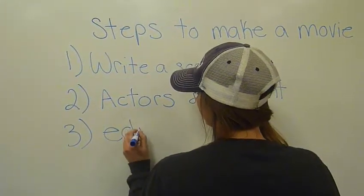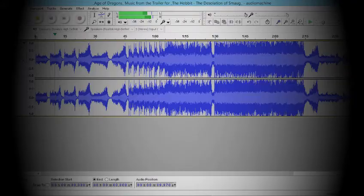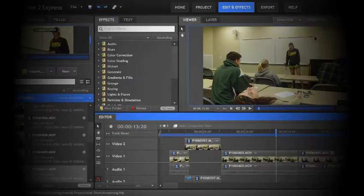Step three. Edit your video and submit. Free audio and video editing software can be found online. From there, cut your files how you like and add any visual effects. Then submit the finished video to the awards review committee before the deadline.